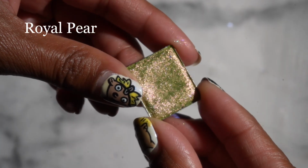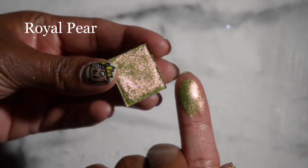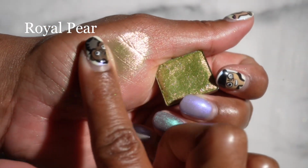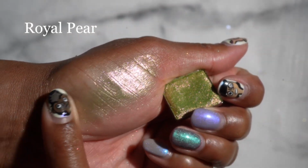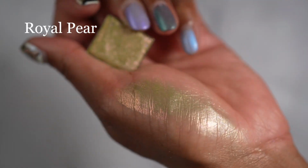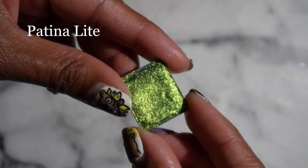Next we have Royal Pear. This is another crowd favorite. It's an Earth Vibrant and it's got a grungy toned green base with a pink, peach, and lime shift. And I really like this shade. There's something about it that is grungy yet while still having a little bit of a hint of brightness to it. Next we have Patina Light.